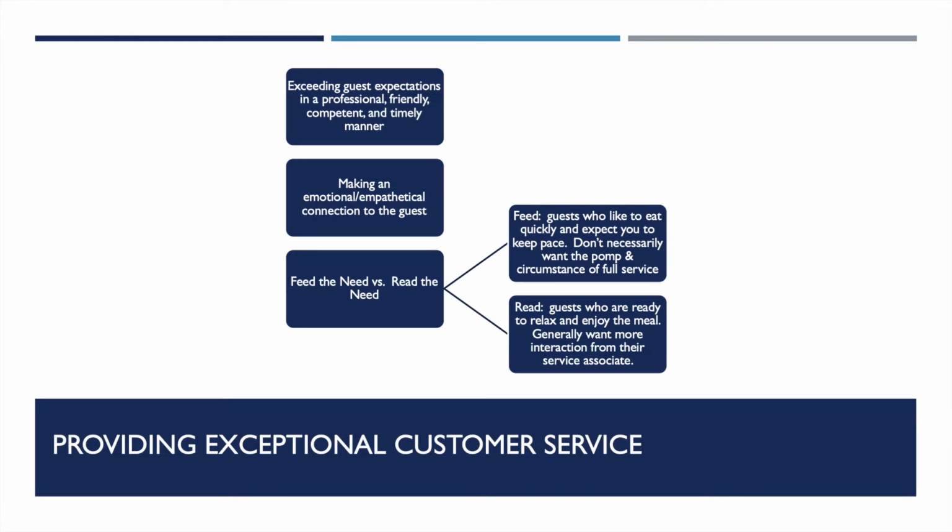All right, this is pretty much why we're here. This is what we strive to do in every interaction. So, the goal here is we're trying to exceed guest expectations in a professional, friendly, competent, and timely manner. We do this by making an emotional or empathetical connection to the guest.